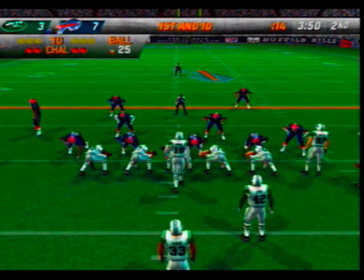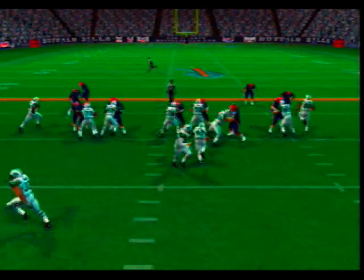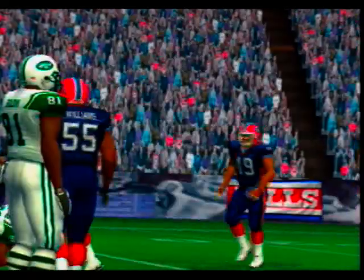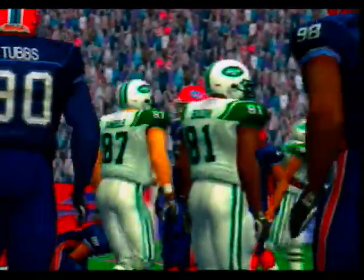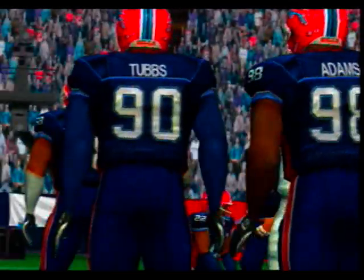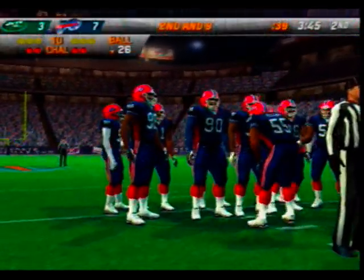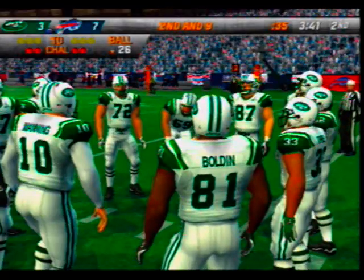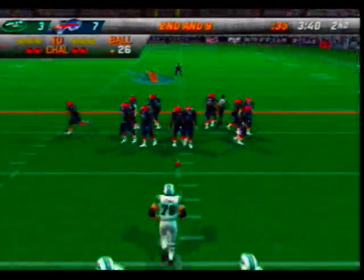Looking to run it here. Pollard is there for the tackle at the 26-yard line. When you run the ball in the first half, you're trying to keep the defense honest. But if you're only getting gains like that in the second half, then it puts more pressure on your passing game. Second and nine coming up here.